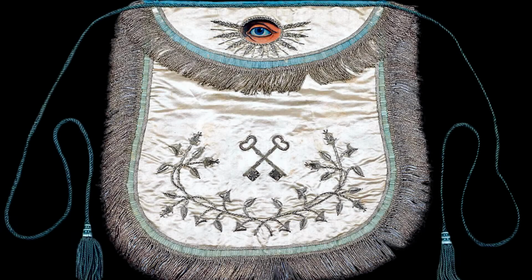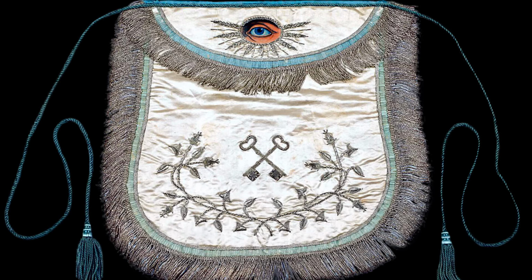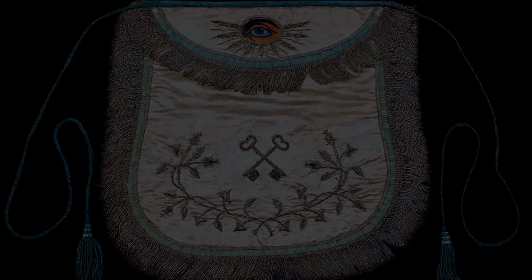This one has a similar story. It was also found during the Civil War, possibly in Louisiana. It's a little unclear. And it was part of a set of officer aprons that were, again, held onto by the family member who found them and passed down and then brought to the museum and given to us in 1998. So I have 2 more points to make.